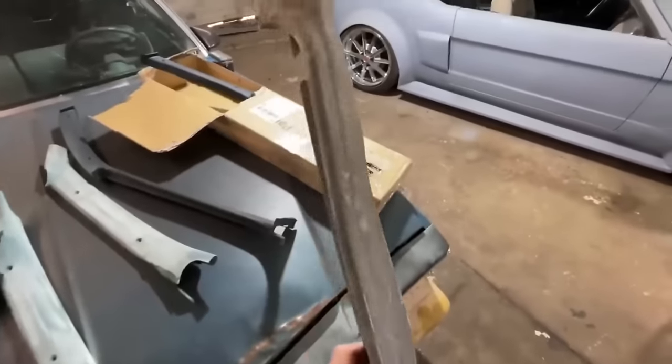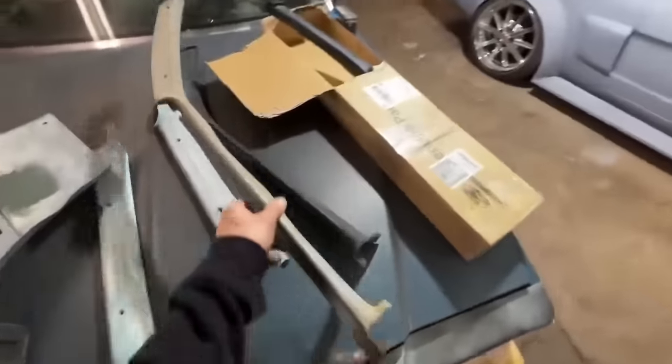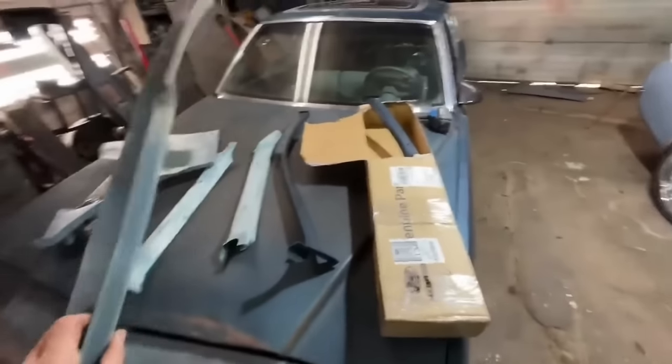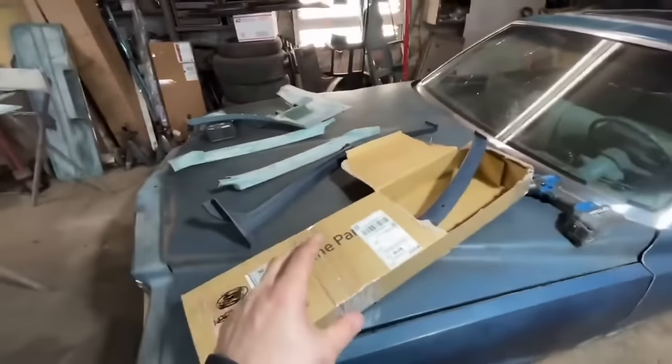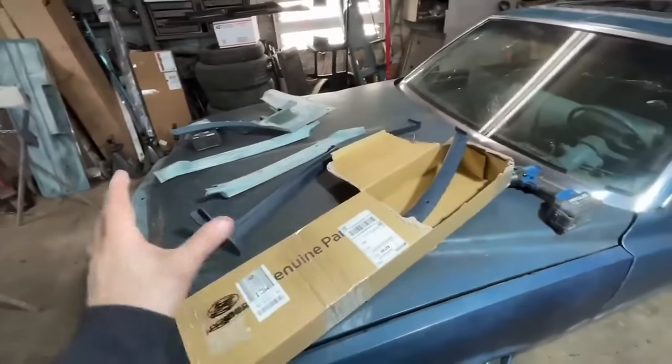Here's the one I had. Look how bad it is. It's just, it's like chipped and faded and all kinds of shit, and I bought both of those, I think, for $60, so happy. I ended up replacing 4 or 5 different pieces.